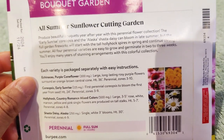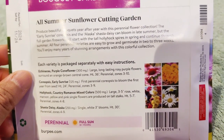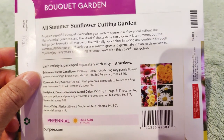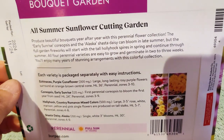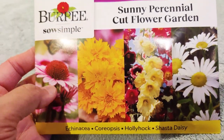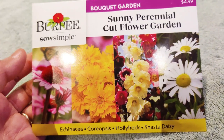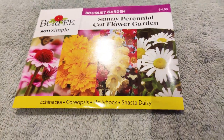Wonderful. And who could do without purple coneflower? They look so pretty. Long-lasting rosy purple flowers surround an orange-brown central cone. And these are good for wildlife, and they're really good to boost your immune system, like in a tea or something. I bought a plant, and I hope that it comes back this year. It came back 1 year, but I don't know if it's going to come back this year. It's kind of hard to tell with perennials because they die off and then they reappear in the spring. So we'll see. But I love this variety.